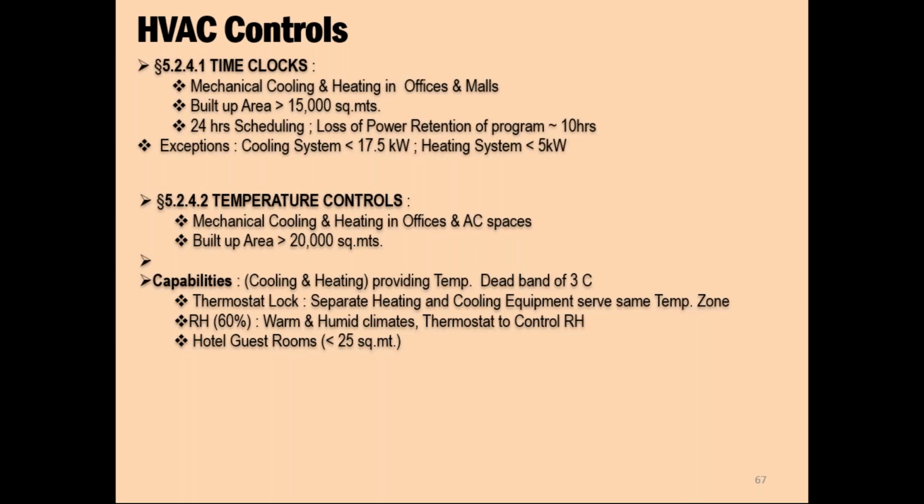Then the second set of controls, 5.2.4.2, is temperature controls for mechanical cooling and heating for all offices more than 20,000 square meter. It should have the capability of providing a temperature dead band of 3 degrees centigrade. So if simultaneous heating and cooling is possible through a single machine, that dead band has to be there so that there is no overlap or cross signal going from one sensor. Simultaneously, one sensor could be asking for cooling to start, and the other sensor could mislead to heating starting. So that 3 degrees centigrade clear dead band is required.